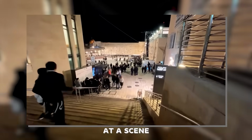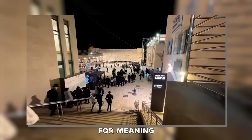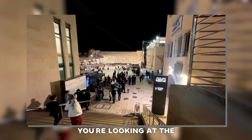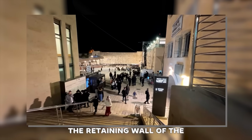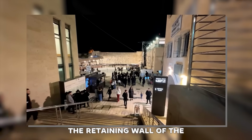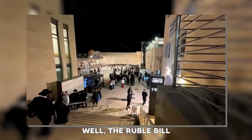And you're looking at a scene of the Kotel, which is a Hebrew word meaning wall, and you're looking at the Western Wall.